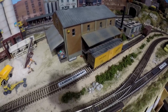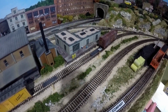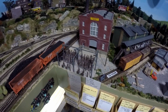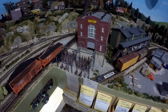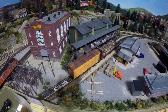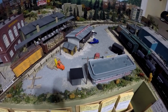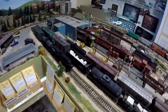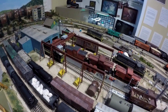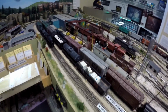Next to Sands is the canning company. We have a machine shop. We have a power company, constantly in need of coal. We have an ice shop. Next to it, we have a lumber supply. And of course, we have the engine yard. We have a freight station. We have a public track that needs servicing. And we have a classification yard.